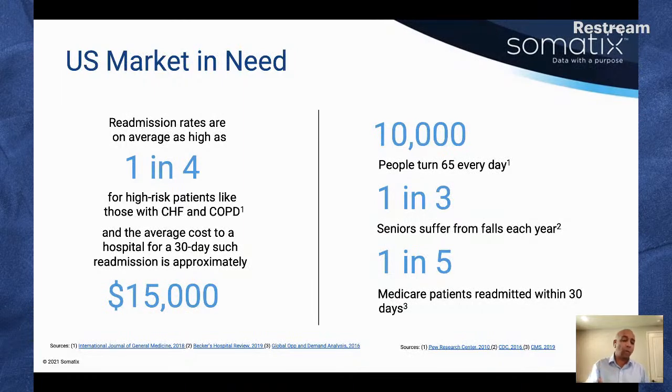So how can you try to avoid that by taking better care of the patients, monitoring them upfront, and making sure that before a patient is released to go back home, we take appropriate actions to check that the patient is really ready to go home. That's something we try to do with our remote patient monitoring solution.